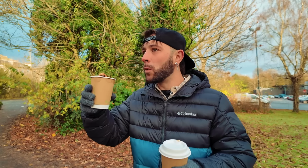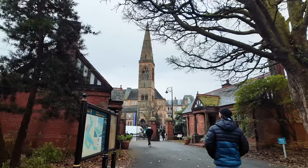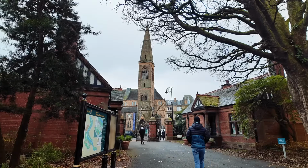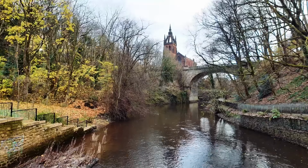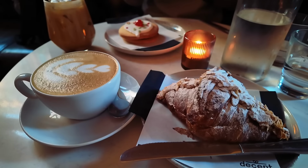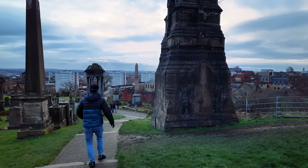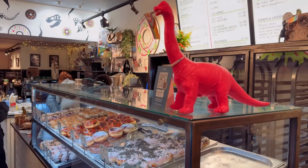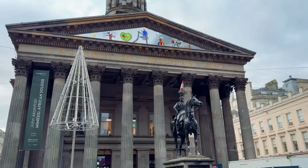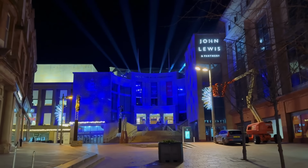Glasgow just served us the world's best hot chocolate, took us through a stunning Victorian glasshouse, and made us fall in love all over again. From world-class museums to tranquil riverside walks, a Bavarian beer house hidden in the city, and one of our favourite coffee shops in the entire UK, this city is packed with must-visit attractions and hidden gems we never expected. We just can't get enough of Glasgow, so let's explore together.